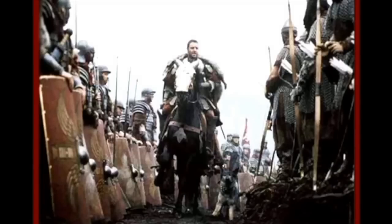No prizes for guessing what this is. It's a German Shepherd with Russell Crowe on the horse. You get a rather nice depiction of a Roman army there.